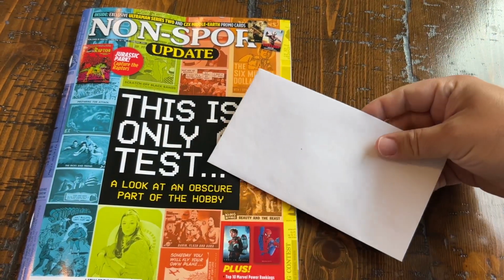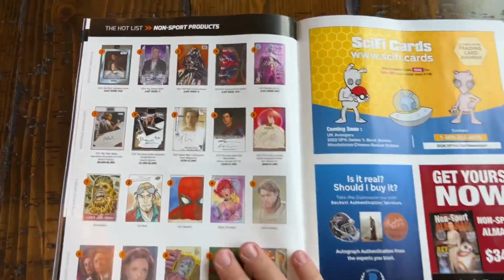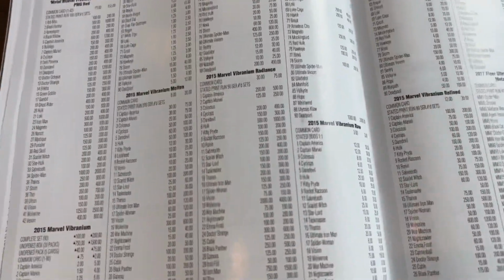Have I got a treat for you? I got in my Beckett non-sports magazine today. And really for the first time, I feel like I'm looking at a Wizard magazine. Not quite to the level of Wizard because Wizard involved comic books, but because of the structure of the non-sport magazine. It's got a top 10 hot list and it's got price guides, which I've been looking at in the non-sport magazine for about 2 years now.